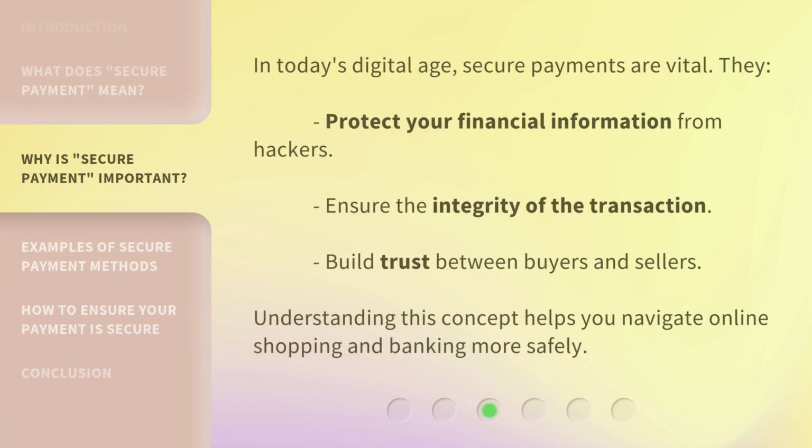In today's digital age, secure payments are vital. They protect your financial information from hackers, ensure the integrity of the transaction, and build trust between buyers and sellers. Understanding this concept helps you navigate online shopping and banking more safely.